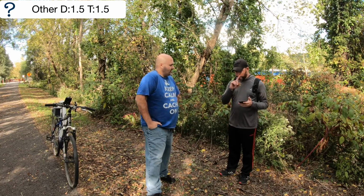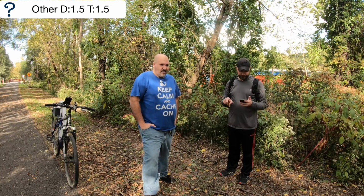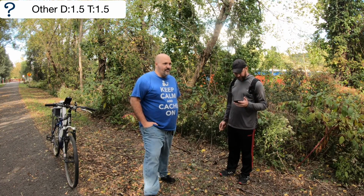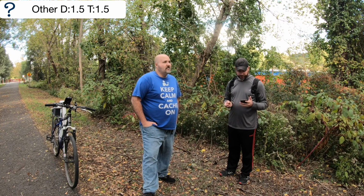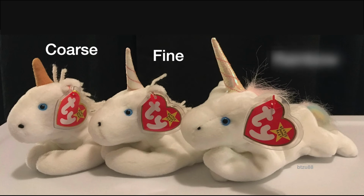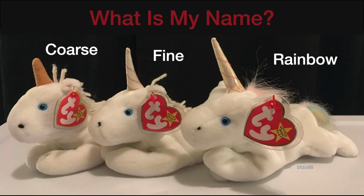Go ahead. This unicorn beanie baby was released in four different styles from 1994 to 1999. All of them seem to have value. The fine mane unicorn has listed for $3,750. The coarse maned for $1,130. And the furry rainbow maned unicorn for $2,500. So go check your closets, go check your attic, see if you got any of these. Name the pricey sought after unicorn.